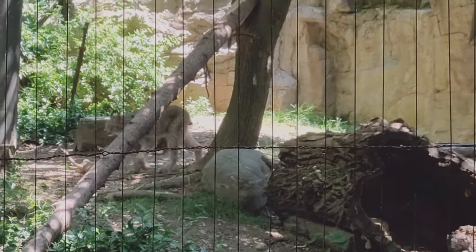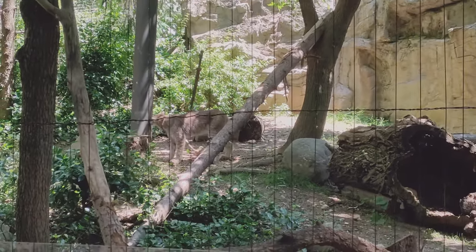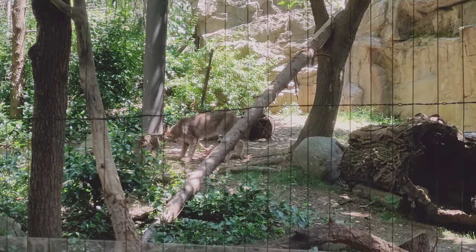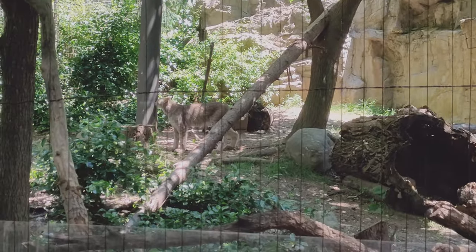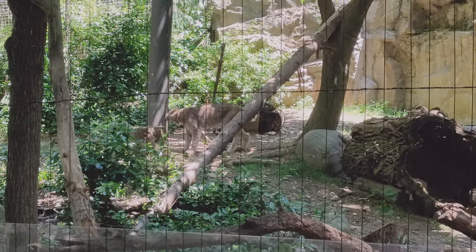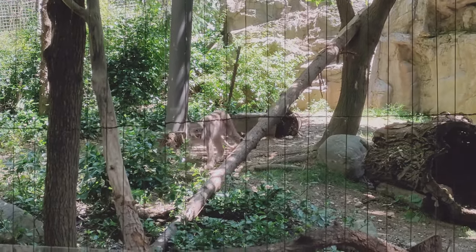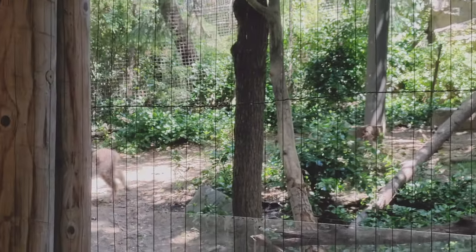Oh, they're over here kind of running. Let's move out of the way so we can see. Be careful. I don't see anything. It's so big. Let's just go. Wait. Who's that? Who is that?